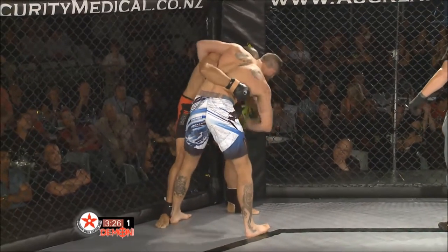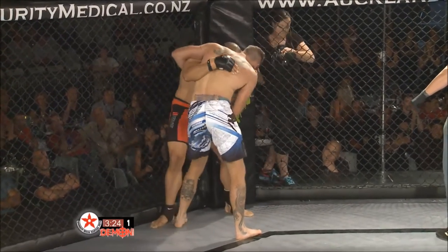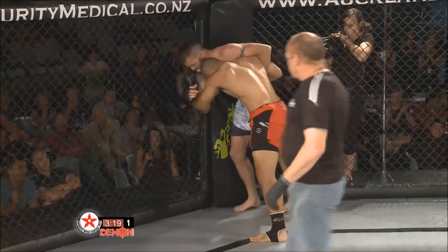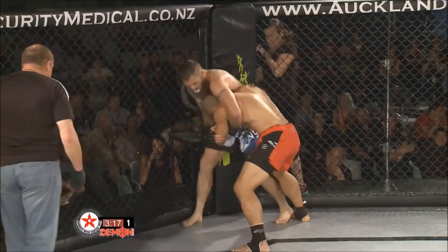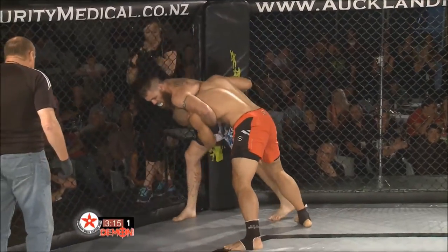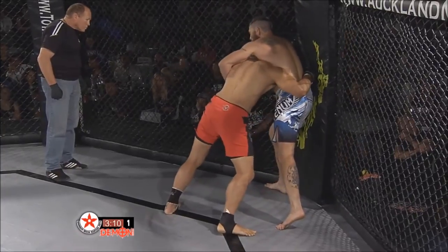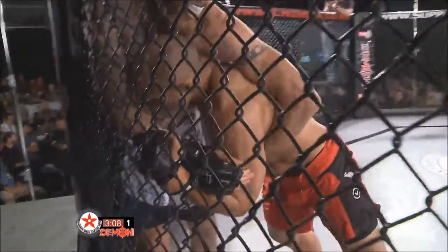Oh, brilliant knee from Dan Digby. Let's see if Arthur can respond to that. And a couple of little sharp uppercuts into the ribs from Dan Digby. Arthur does the switch, gets him up against the cage and reverses it. Dan's looking for that Kimura, the standing Kimura. Arthur's busy looking to get in there, maybe looking for a takedown.